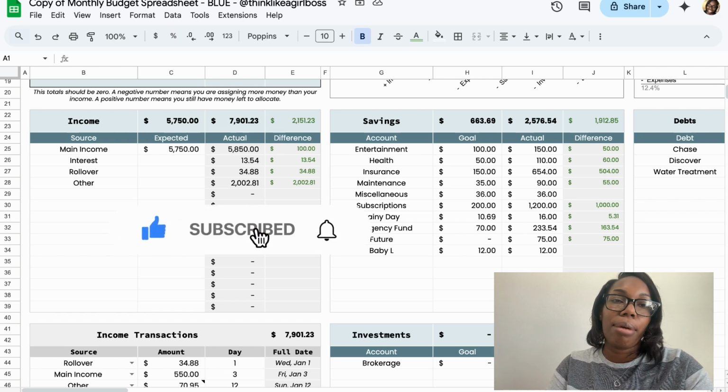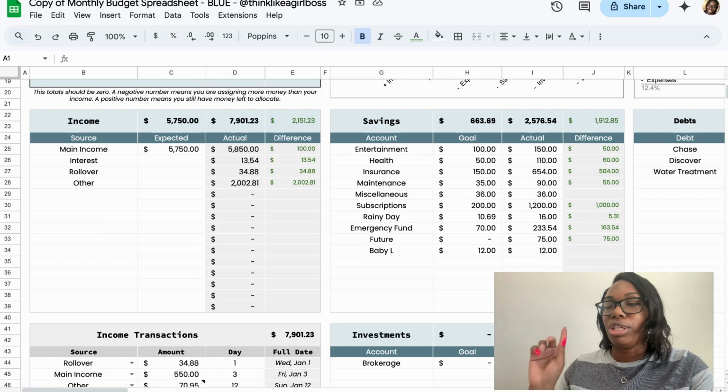My name is Janelle. I'm a wife and a mother of one. And on here I do all things cashless budgeting. So let's get on into the budget.